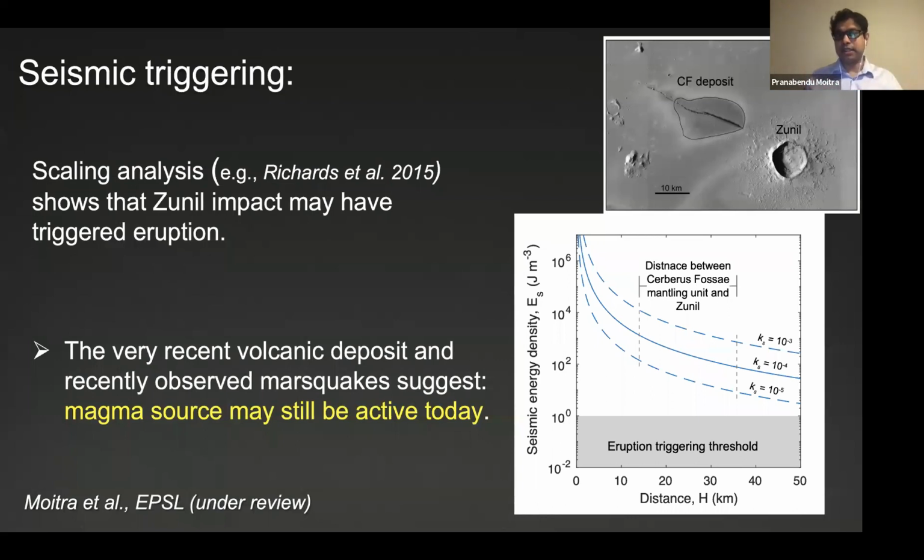Using the scaling analysis, I calculated the seismic energy density from the projectile velocity and the energy of the projectile and so forth that are suitable for Mars. The seismic energy density is much higher than the threshold required for triggering this eruption. So this is very exciting, because those Mars quakes that I was mentioning are very close to that deposit. If these are all true, then it might be possible that there is a magma source still active today, which has implications for these Mars quakes as well as other magma-hydrothermal systems. This work is currently under review.